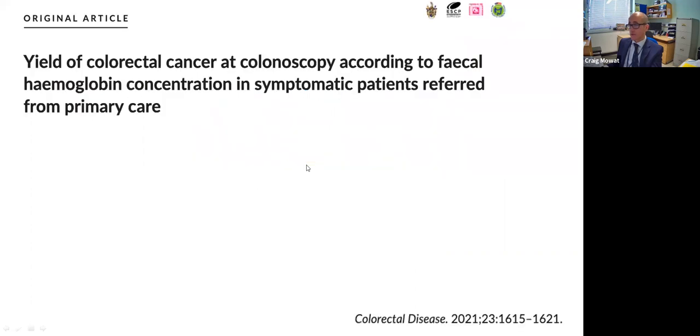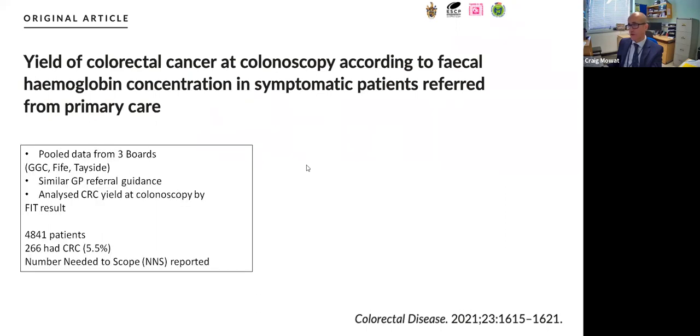And this guidance, if you like, was based on some work that we did with colleagues in Fife and Greater Glasgow and Clyde, where we pooled data on those patients who'd had colonoscopy following a FIT result. And this paper describes 4,800 patients who had a FIT test and came forward for colonoscopy. The prevalence of cancer in this group was 5.5%. And we looked at the number needed to scope to identify a cancer in this group.